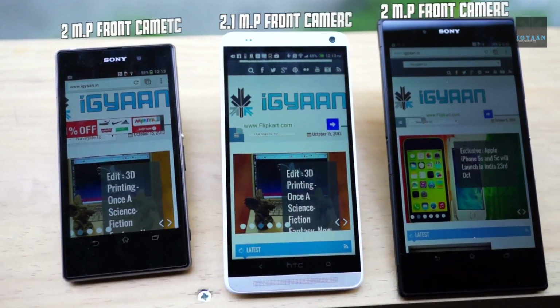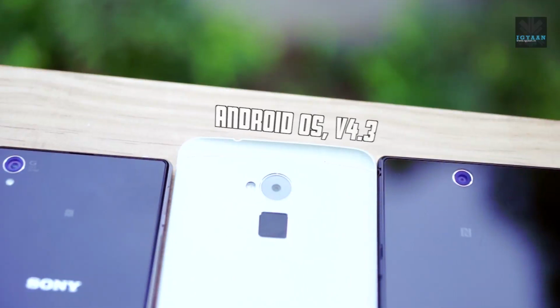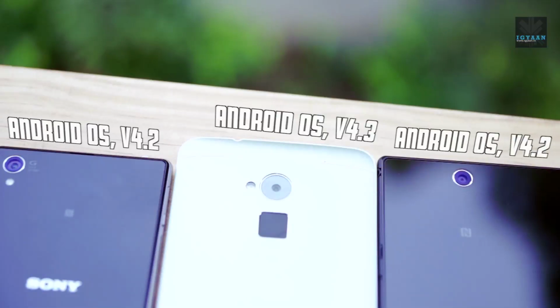All three also have a 2 megapixel front-facing camera, which also captures 1080p video at 30 frames per second. The one on the HTC One Max has a 2.1 megapixel, slightly bigger, but captures 1080p video at 30 frames per second and also has HDR picture capability. Now the HTC One Max will run Android 4.3 out of the box, whereas the other two devices run Android 4.2, and knowing Sony, we can't expect an upgrade to 4.3 anytime soon.